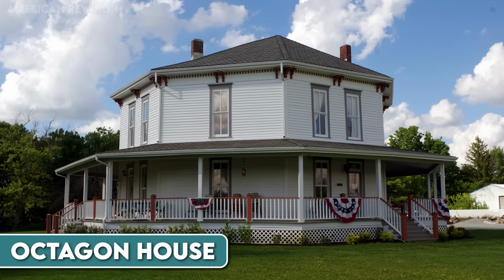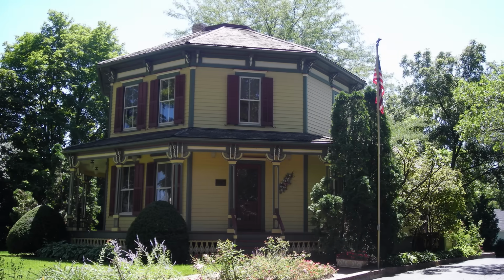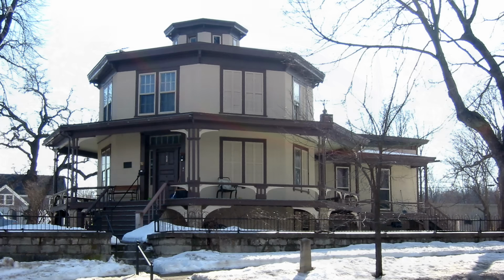Octagon houses were a unique architectural trend that started in the mid-19th century, largely due to the influence of Orson Squire Fowler. He promoted the idea that octagonal homes were more efficient, offering better airflow, natural light, and space utilization. Unlike traditional rectangular houses, octagon houses enclosed about 20% more space with the same perimeter, making them cost-effective and energy efficient. Many of these homes featured flat roofs with central cupolas, wraparound verandas, and innovative heating and water collection systems.